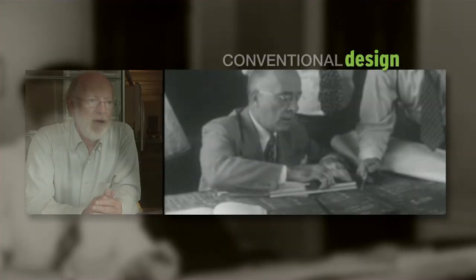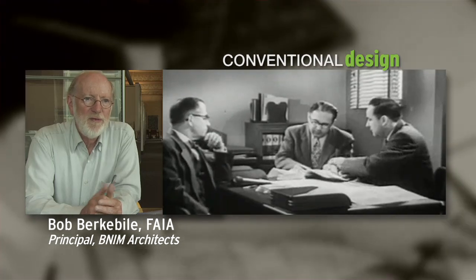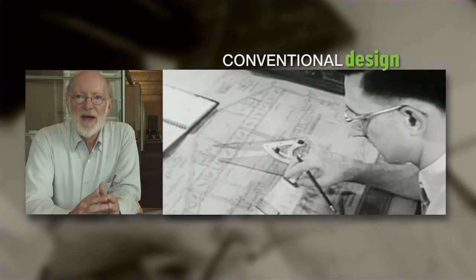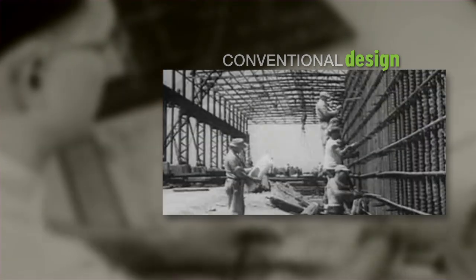Traditionally, buildings have been created by an architect with an idea, who then gives that three-dimensional idea to a mechanical engineer, a structural engineer, a landscape architect, etc. And they say, here's the building now, heat it, cool it, put a structure around it, etc.